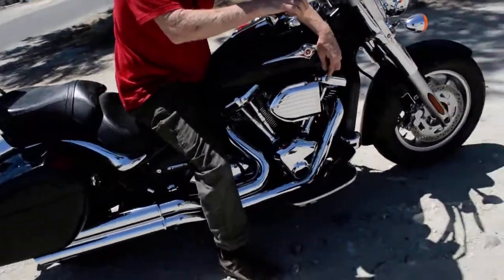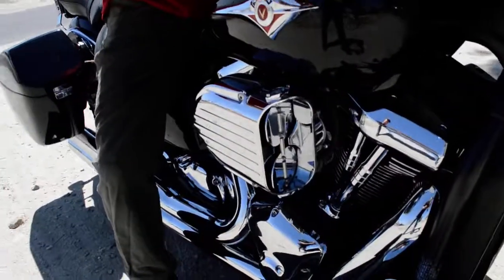Show the air cleaner up here on the front. Custom air cleaner.